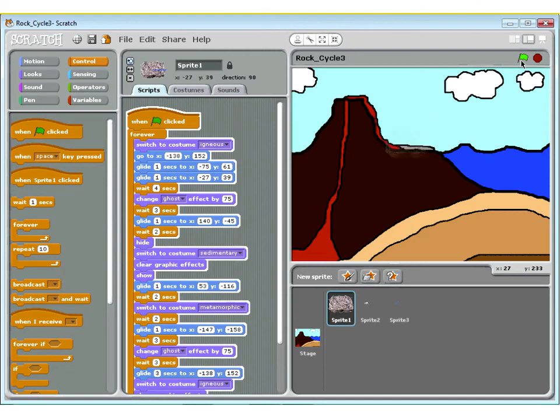We have these forever pieces, which are perfect for cycles. You could do this with the water cycle, or pretty much any kind of cycle, and it just goes on and perpetuates. The idea is to have kids narrate this and explain how the cycle works and prove that they understand it.